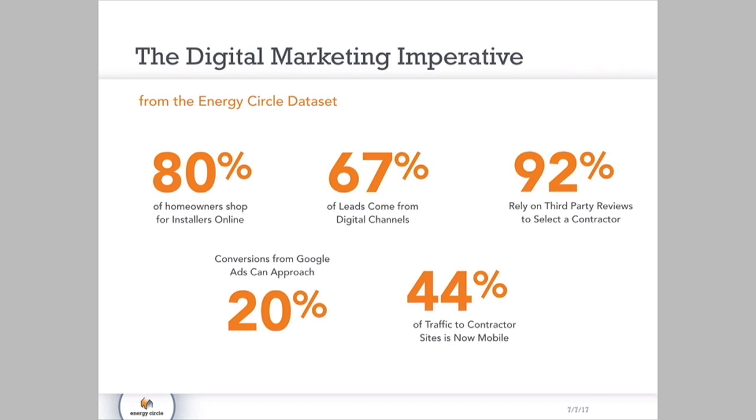The importance of online and third-party reviews has grown and continues to be more important. 92% of buyers say that they rely on third-party reviews before selecting a contractor. We are finding in properly run campaigns that we can accomplish conversion rates, meaning if we got 100 visitors to a website, what percentage of those turn into a lead in the form of a trackable telephone number, a form completion, or a chat session, and we can get conversion rates up as north as 20% once campaigns are well optimized.